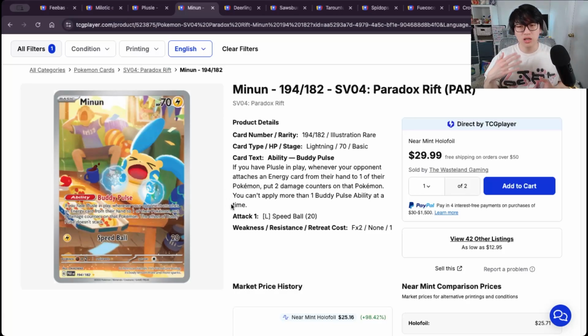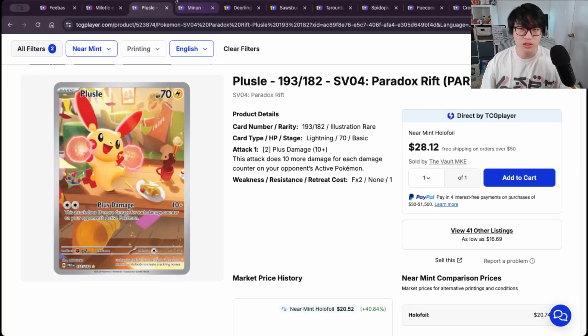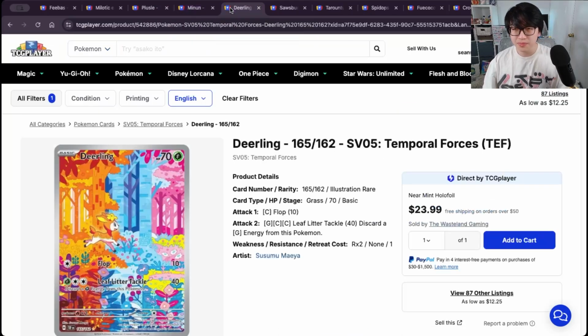But for these, not evolutions, but pairs, I like it when the attacks and the abilities sort of line up to help accommodate and push forward that narrative of how these Pokemon are connected. And I think this card really excels at doing that, which is why it's pretty high up in my favorites list of illustration rares from the Scarlet and Violet era.